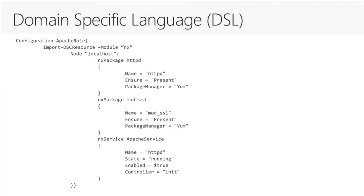So if you've not seen a DSC configuration before, I think this is a good illustration of that language I was talking about. So this is in PowerShell. The DSC configuration is a .ps1. We define a configuration and give it a name, in this case, Apache role. We would import any DSC resource modules. There are many, many DSC resource modules available on the PowerShell Gallery. We'd assign a node, which is like a role name. And then each of these additional instances is an item of configuration.